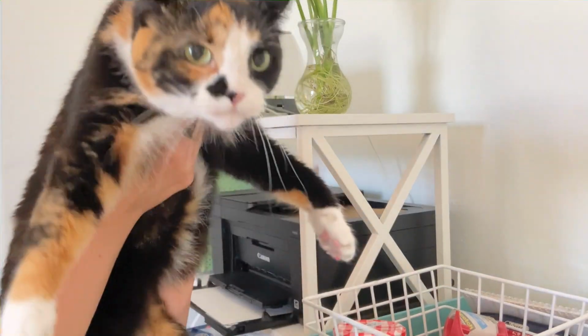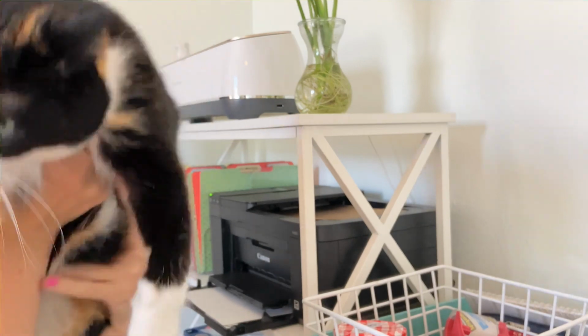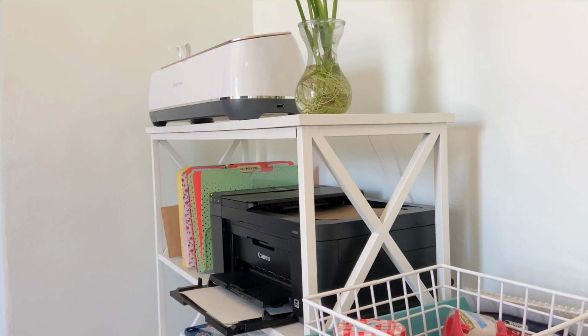I'm back and I have some more Clementine content for you guys. She wants to say hi. She was chewing on the camera equipment again, so I did have to grab her and show you guys, expose her evil deeds to you.